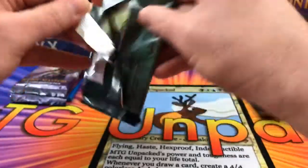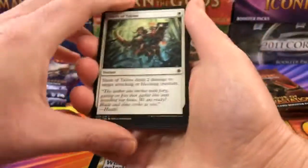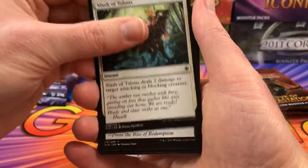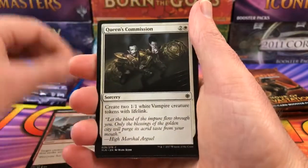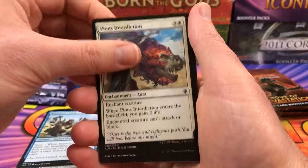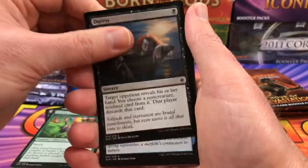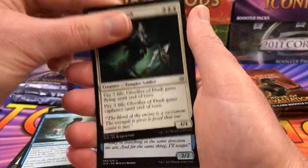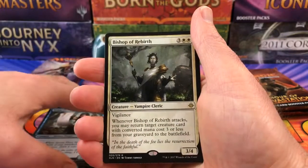All right, Ixalan. We have Slash of Talons, Mark of the Vampire, Shore Strike, Queen's Commission, Crash the Ramparts, Shipwreck Looter, Pious Interdiction, Demolish, Grazing Whiptail, Duress, Deeproot Waters, Glorifier of Dusk, Stormfleet Spy, and Bishop of Rebirth.